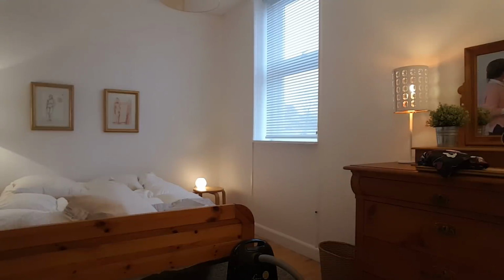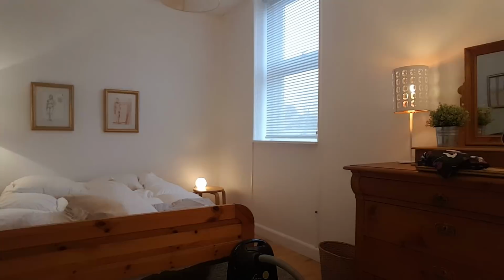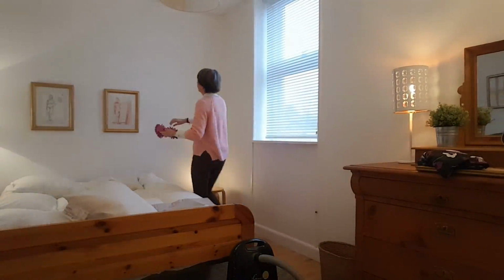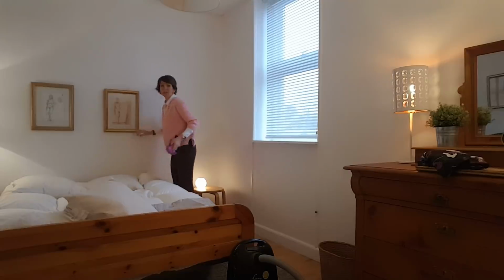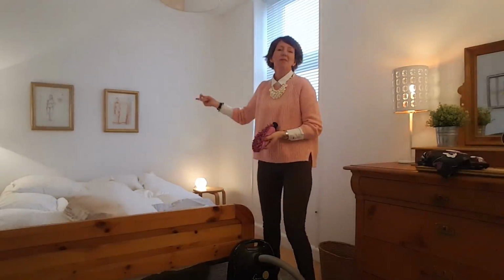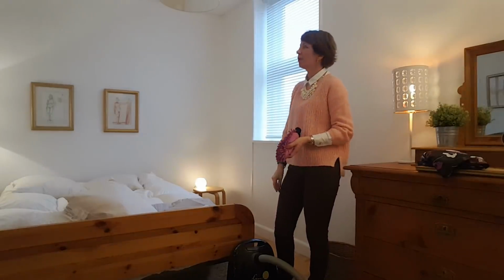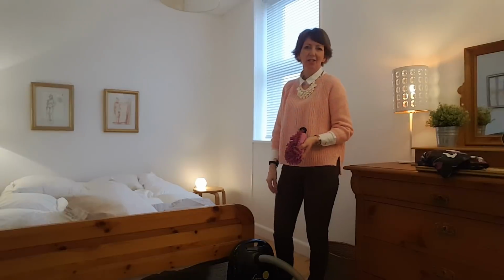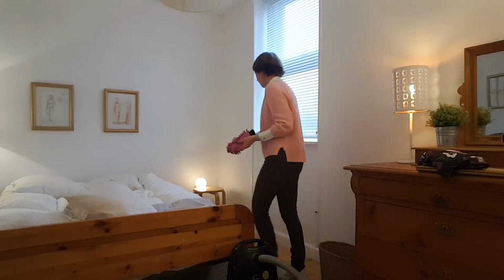There we go, and the top of any pictures that you have hanging up. I'll just do the base of this lamp. There we go. I know this looks a bit silly, but it was a couple of drawings which I did, these 5-minute cookie drawings, probably about 20 years ago, but I think it's quite funny. I've got a lady and a man, and they hang here in the guest bedroom.